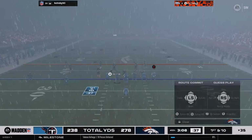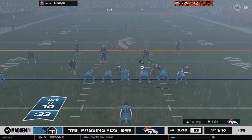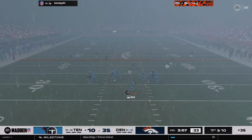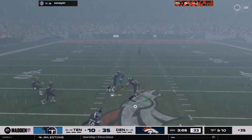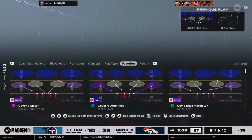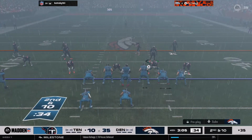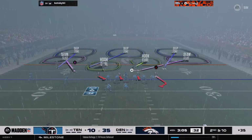The Titans offense set to begin the drive. And they knew coming in that this would be a tough place to go in and win a season opener. But this has just been a performance, and to be frank, not to be proud of here as they trail big in this fourth quarter. Now a 2nd and 10. 35-yard line.